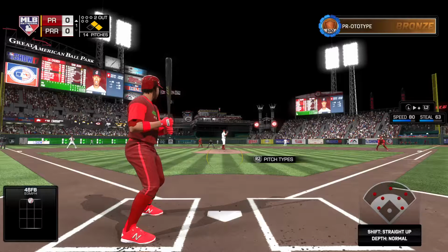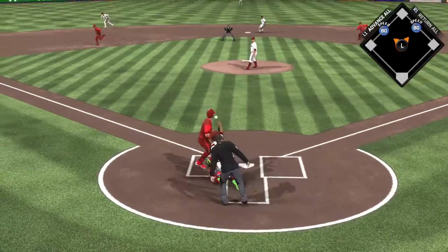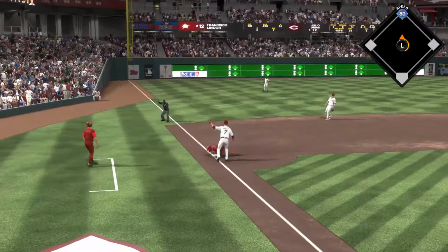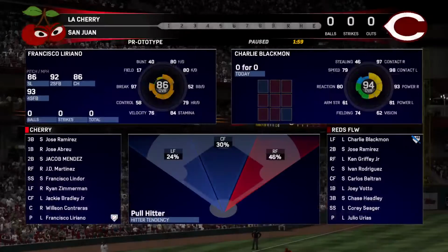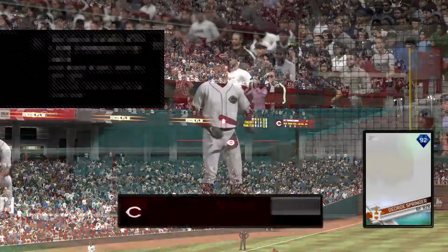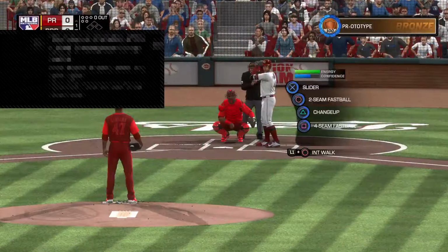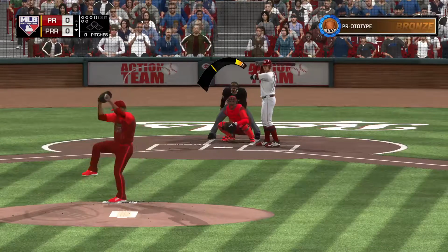Batting fifth. Coming to the plate now, Francisco Lindor. And he could give his guys an early lead if he can come through here. And he'll just slap the tag on the runner. Here's Charlie Blackmon now. He'll lead things off here in the bottom half of the first. George Springer will get a shot here as a pinch hitter. Springer.